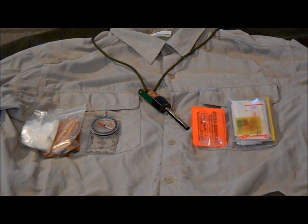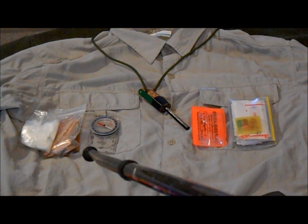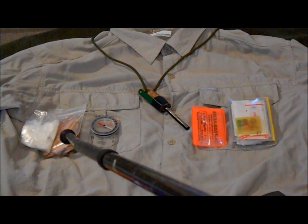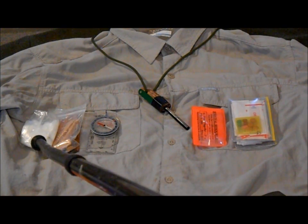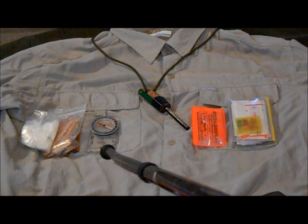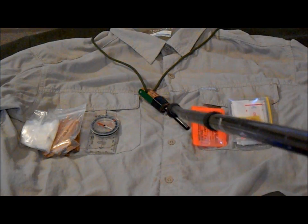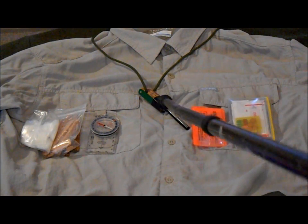So starting from the top, on my shirt pockets is where I typically carry my fire, or my combustion. Basically I just have a little plastic bag with some fat wood. I've got some Vaseline-soaked cotton balls. And of course my compass, and then around my neck, and this is part of my EDC, I carry this ferro rod with a fat wood handle and a striker.